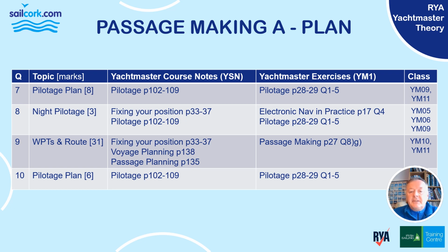It's fairly obvious you're going to have to do pilotage plans for the departure port and the arrival port. That's questions 7 and 10, and you will have to be on top of any issues around night pilotage. So look at the factors if you were going through either of those ports, for example a before-dawn departure from the departure port, or an after-sunset arrival at the destination port. So just be on top of those.